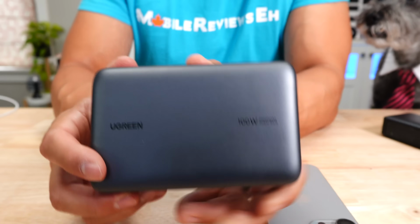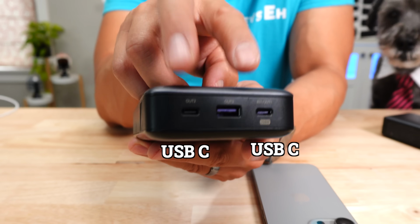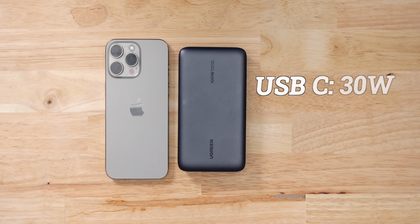This Ugreen battery bank has an output of 100 watts and a 20K capacity, which means you could charge an iPhone from dead 4 times over. Has 2 C ports, 1 A port. C's output at 30 watts, A's at 22.5.